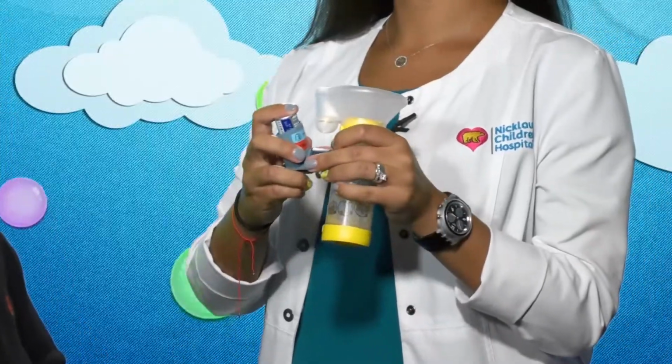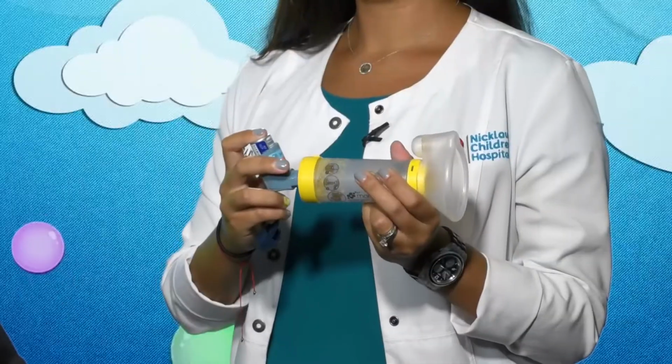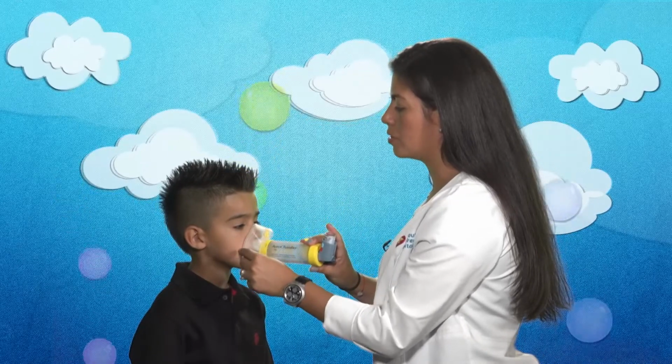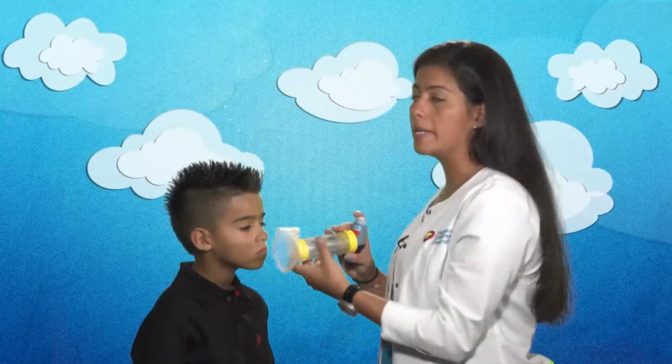This is your MDI or your puffer, and this is your spacer. I'm going to show you how to give the medication. First, open up the puffer, spray one to make sure the medication is flowing, attach it to the spacer, and place the spacer tightly around the patient's nose and mouth. Please make sure that you never give the medication straight into the mouth without using the spacer, because the medication can stay in the tongue and in the mucosa and not really flow into the lungs.